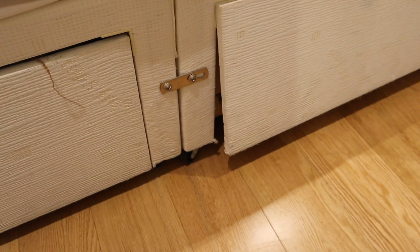And then the last bit of storage I have is two drawers under my bed. This is the bane of my life. This drawer doesn't properly shut. I can still use it, but it's always like this. So that really annoys me, and it's very, very stiff.